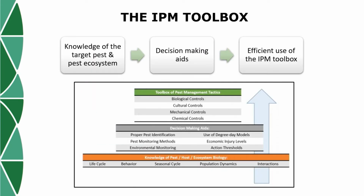So when we start having a look at the IPM toolbox, there are three core areas that one needs to cover to implement an IPM program. The first one is knowledge of the target pest and the pest ecosystem and the overall agricultural ecosystem that this pest management practice is trying to take place in. So the types of knowledge areas that we would look at specifically with a focused pest would be the life cycle. This could vary between crops and between cultivars.